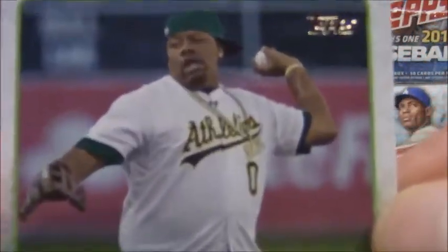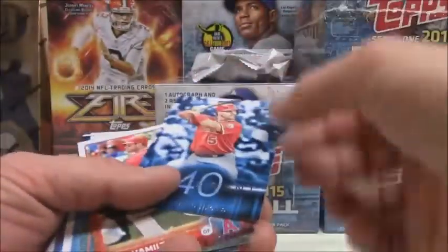Look at his face. He looks like he's working way too hard to throw that.